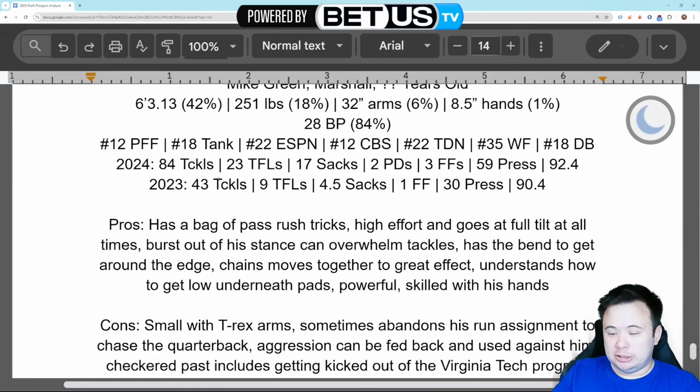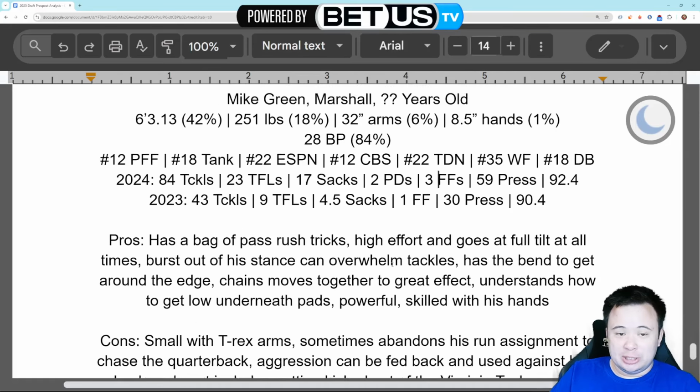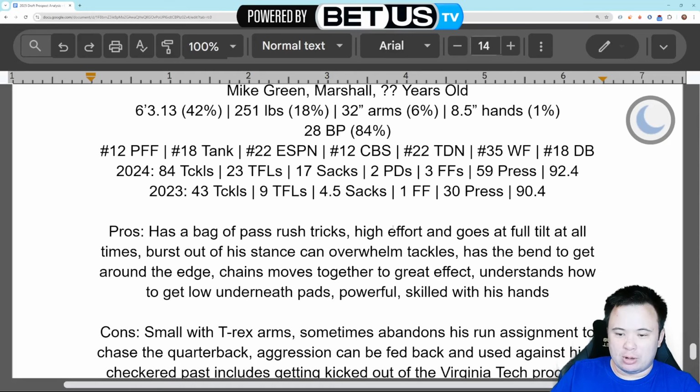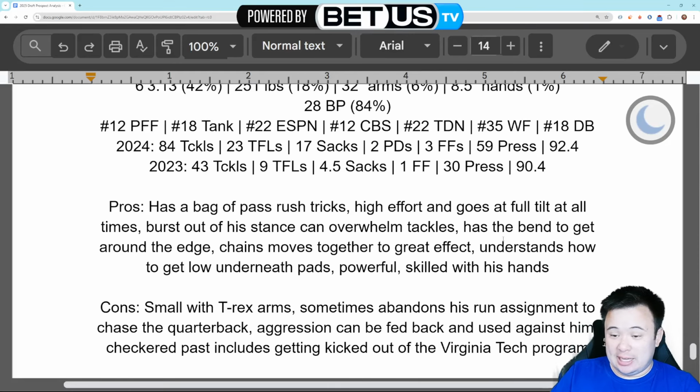So he's got these traits you really look for with an edge rusher, especially a speed rusher. And he knows how to chain his moves together to great effect. He can stack moves on top of moves to get into the backfield. He understands how to get low underneath pads. He understands how to use leverage. So he's smart in that regard. He's actually pretty powerful despite being small. He knows how to convert his speed into power, and he's got skilled hand usage.